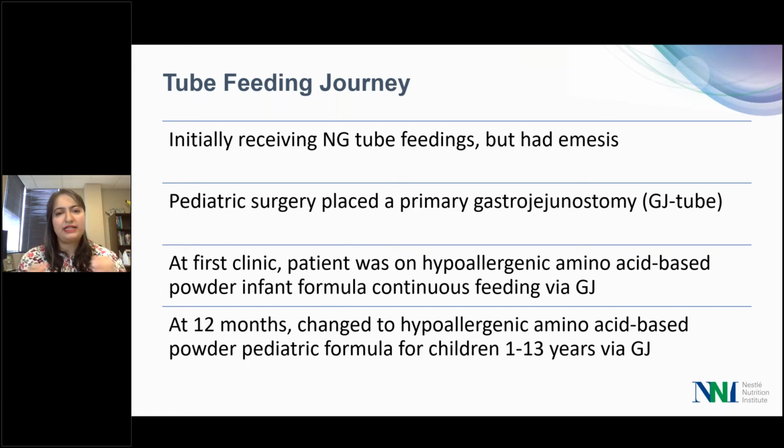The benefit of that is that the patient will not reflux the material up, and so if the patient were to reflux and then vomit and aspirate, that would be dangerous. All of the food can go past the stomach, so you don't have anything coming up, so you shouldn't be vomiting formula. In this case, this was placed primarily.